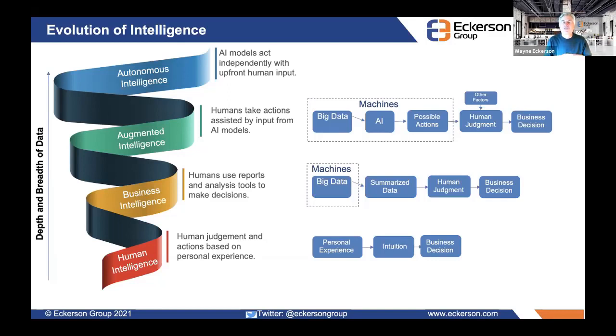Autonomous intelligence, to me, is more of a niche segment for well-known, repeatable, non-volatile processes. Think of high-volume operational processes like airport trams and call routing. The bigger market, I think, is for augmented intelligence, where we get the best of both human and machine-generated intelligence. There are always exceptions to the rule that the data and the machine can't anticipate.